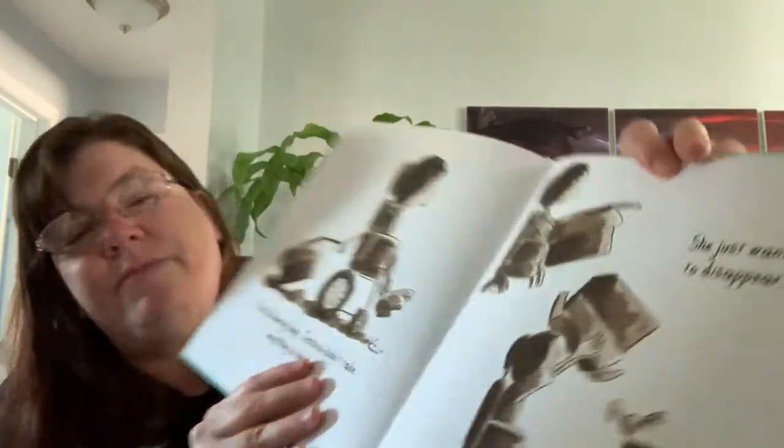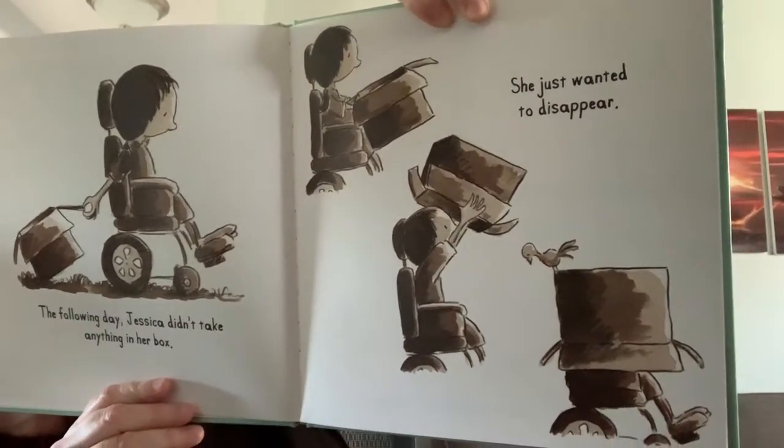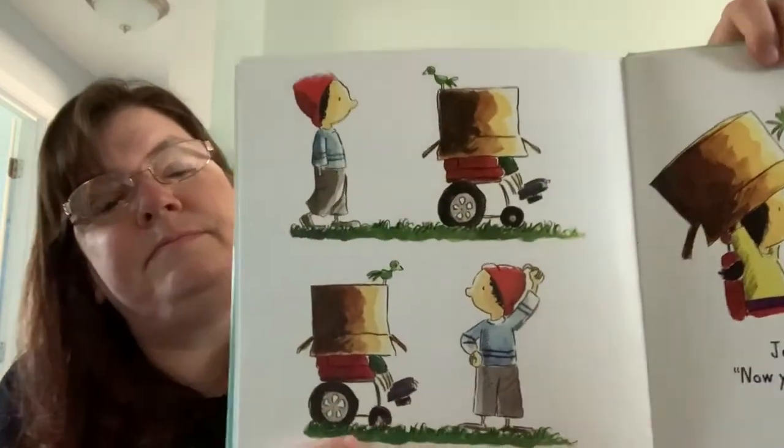The next day, Jessica didn't put anything in her box. She just wanted to disappear. So she went to school and she put her box over her head so she would disappear. And she put herself in her box. And she sat, and she sat, and she sat.